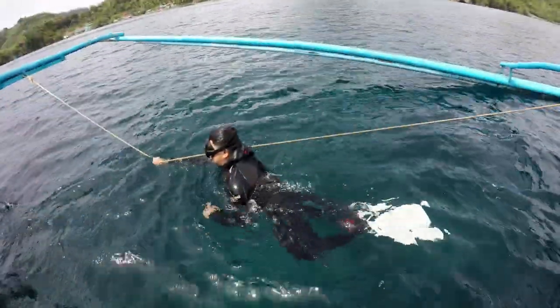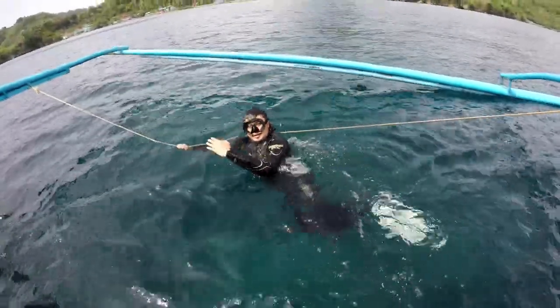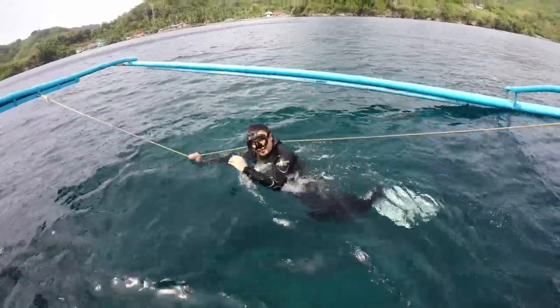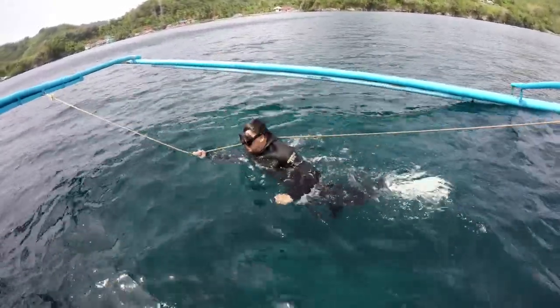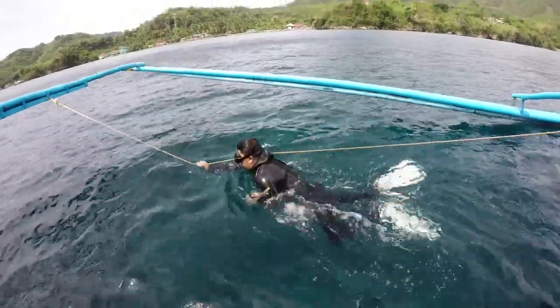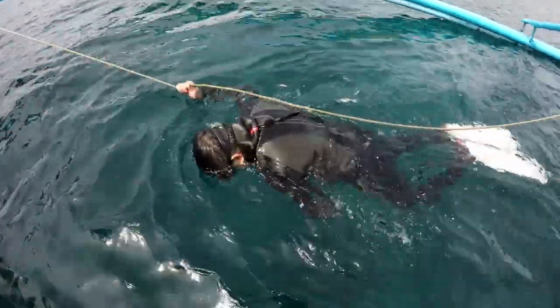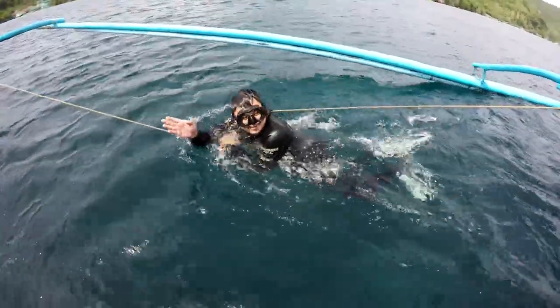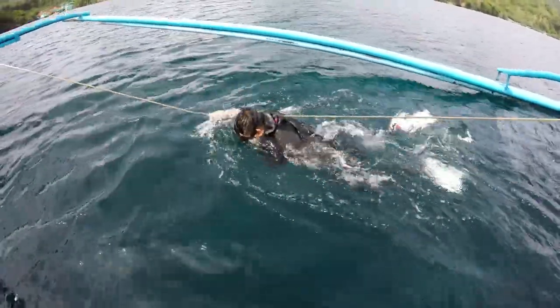At first it looks promising, but then Ram notices that the site is really just a long, gradual slope that has no real bottom contour. To maximize our search area, Ram stays in the water and goes along the side of the boat while holding on to the rope. As we slowly troll along the north shore of Marikaban Island, all we see is a flat bottom, and the only reefs that we see have been dynamited. This does not look good.